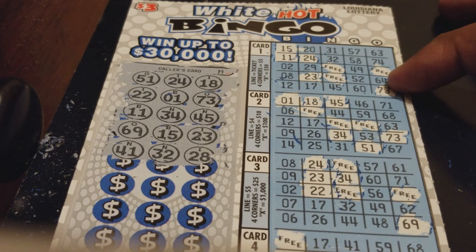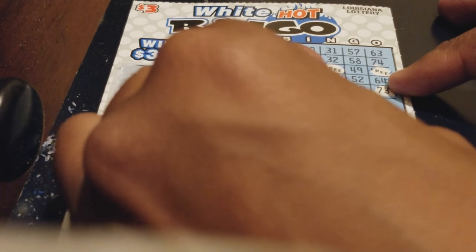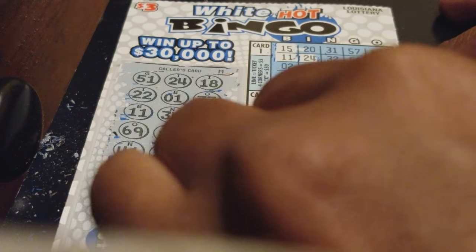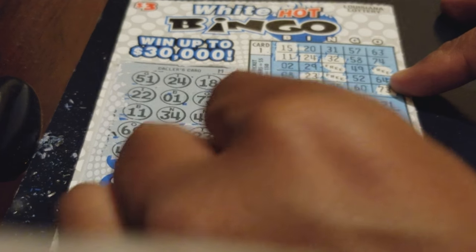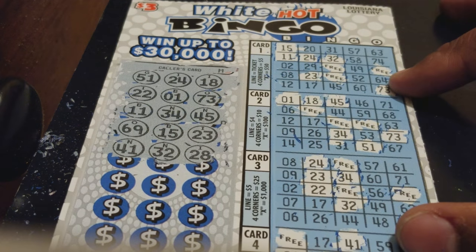One more. N-41, N-32, I-28. N-41. There's N. Wait, no. Oh, wrong one. 41. Right here. N-32 at the top. Any more 32s right here. And right there. And I-28.